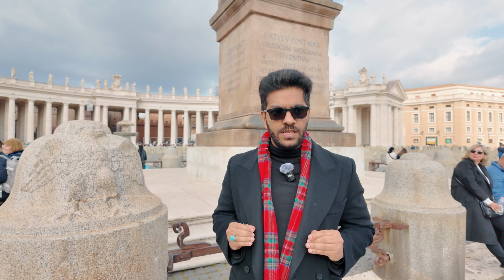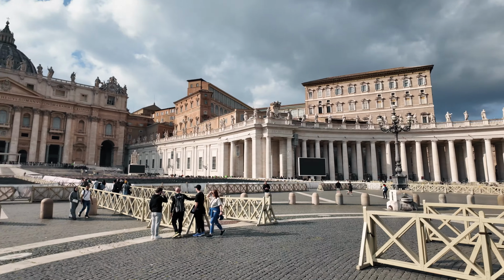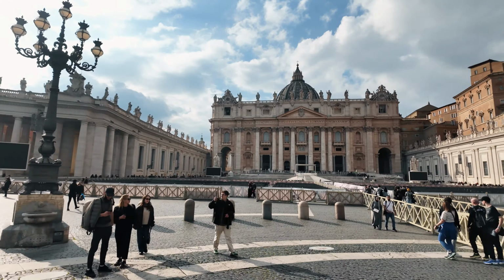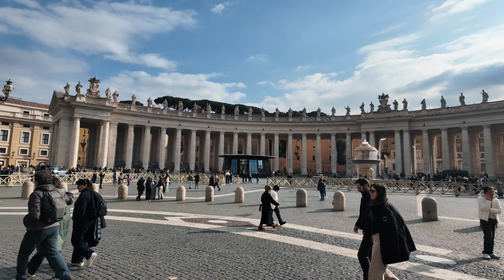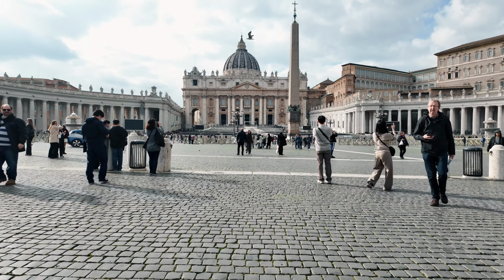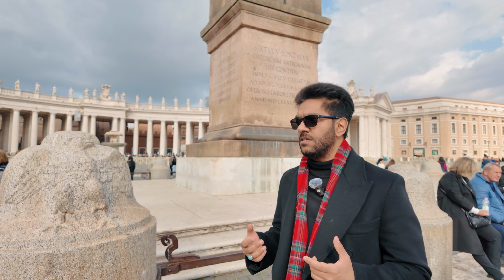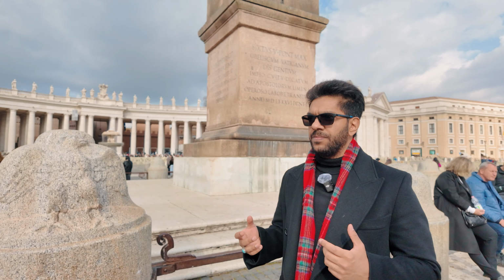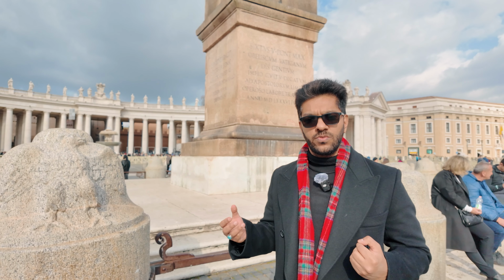That means it's 4,000 years old, and it's provided by an unknown pharaoh. And the thing that's quite unique and different about this obelisk is that it doesn't contain any hieroglyphics. And it's interesting why this is in both of the capitals of West Rome and East Rome.